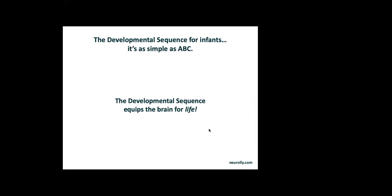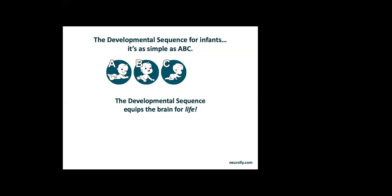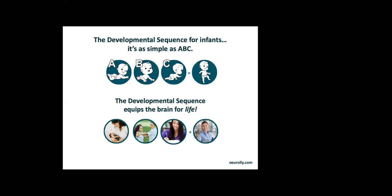So in summary, the developmental sequence for infants is as simple as A, B, and C. A, tummy all the time, B, belly button flat on the ground, and C, hands and knees creeping. And when they go through this process before they begin to walk, okay, the impact is so profound. Why? Because the developmental sequence is not a man-made program. This is a process that was designed to truly equip the brain for life.